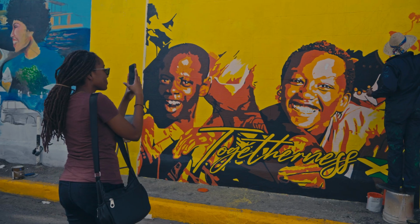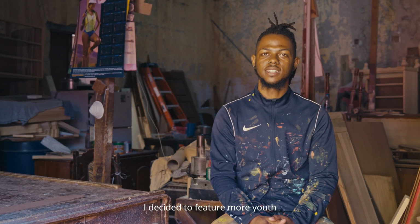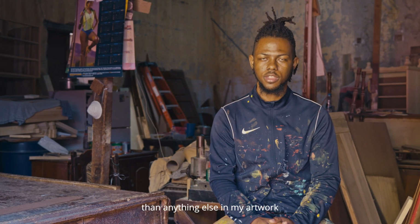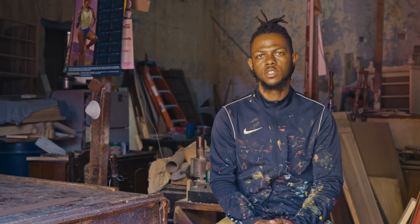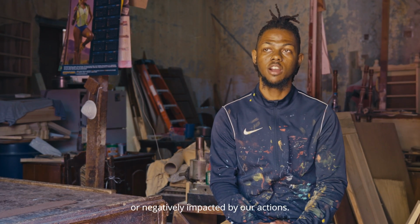They will be heavily impacted because they will be the adults of tomorrow, and how they are raised today will heavily impact who they are in the future. So I decided to feature more youth than anything else in my artwork so that we can all be conscious of the fact that they are youth who will be positively or negatively impacted by our actions.